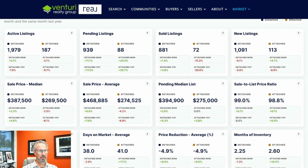We look at active listings. We had just shy of 2,000: 1,997 detached and 187 attached. Overall, we had a decrease from last year in the number of homes on the market. I've been talking about this, kind of surprising. We're not seeing as much. And over here at new listings, same thing, down about 6% in the detached and down about 1% in the attached. So again, not as many people listing their home. We're not seeing a lot of movement there.